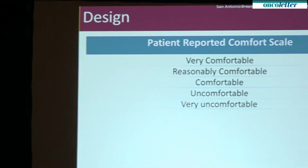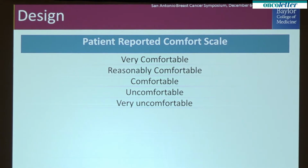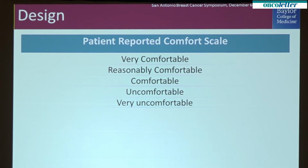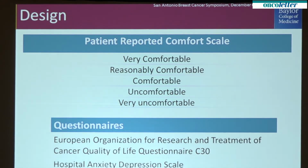For those wearing the device, a comfort scale was administered with each use to rate device comfort. There were 3 quality of life questionnaires which were administered at baseline, after 4 cycles of chemo, and at completion of chemo if more than 4 cycles.